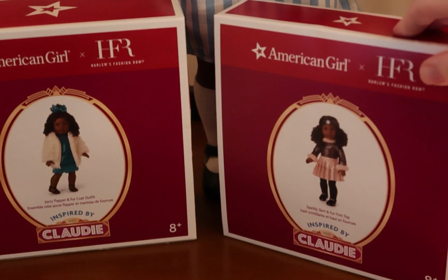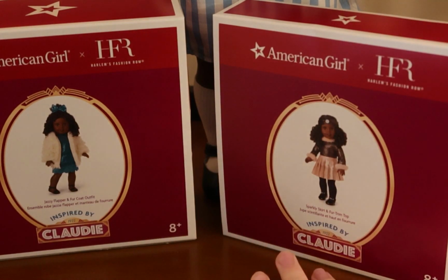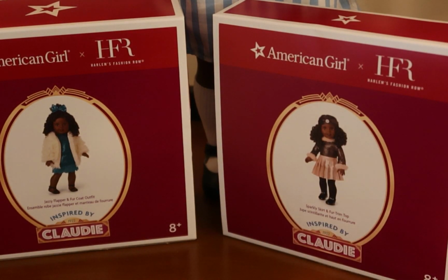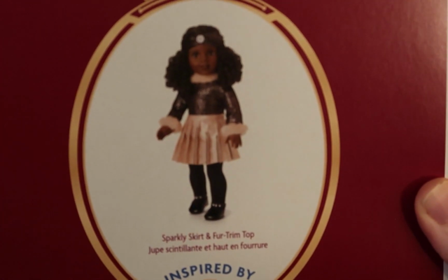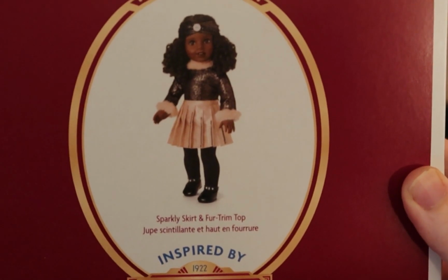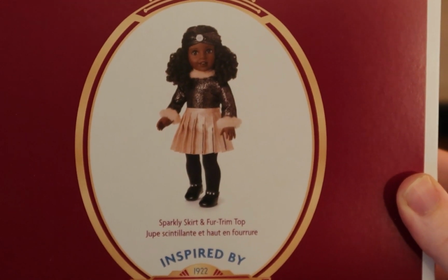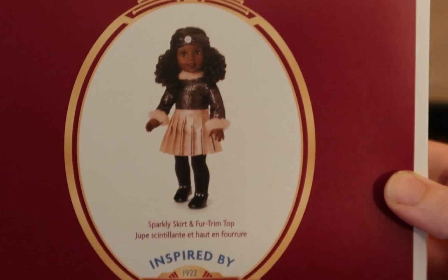The one outfit that is part of our collection that I do not have as part of the Harlem Fashion Row is the really gold one that's very kind of showy. These are both kind of showy, but this one I think looks almost like it could be a Christmas outfit. Hopefully we'll see the American Girl Christmas outfit released this year soon, but this is called the sparkly skirt and fur trim top. I'll unbox it, and then I'm going to compare it maybe to one or two outfits I already have that I think look kind of similar to it.